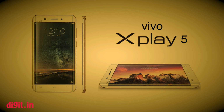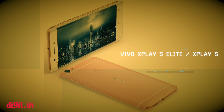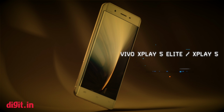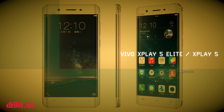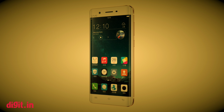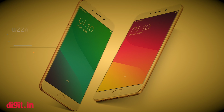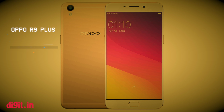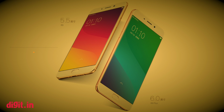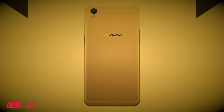The Vivo X Play 5 Elite and the X Play 5. Again, two smartphones to look forward to. They have a 5.43-inch 2K display with the Snapdragon 820 and 652 SoCs respectively with 6GB RAM and 4GB RAM options available as well. The Oppo R9 Plus has a 6-inch 1080p display and is powered by the Qualcomm 652 SoC with 4GB RAM and has 128GB of built-in storage.